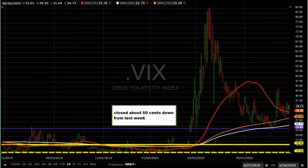The volatility index is just about the same as last week. It closed about 50 cents down at 34.73. I like to see this down in the yellow range between 12 and 16.